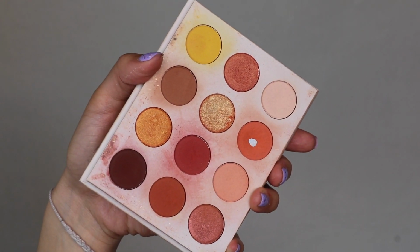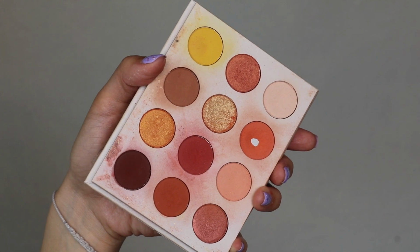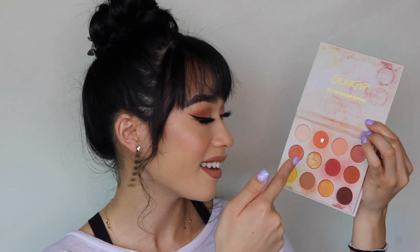Yes Please is still so iconic. I used her literally the other day, and it's still amazing. You see I hit pan? That means I love a palette, okay? When you see the pans, it means these are bomb.